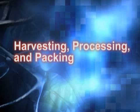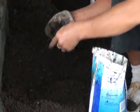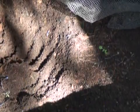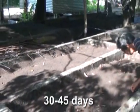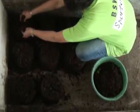Harvesting, processing, and packing. Timely harvest of the ANC is important to avoid its loss due to buildup of waste and migration. Stop watering the beds 5 to 10 days before the harvest. Depending on the biomass stocked and the quality of the bed materials used, the vermicompost in the beds can be harvested after 30 to 45 days as soon as the granular form of thick vermicast is visible. The ANC may also be transferred or induced to migrate to a previously prepared bed with substrate.